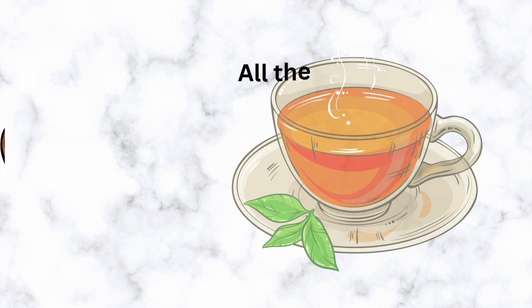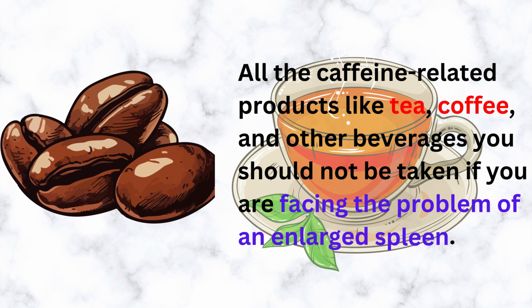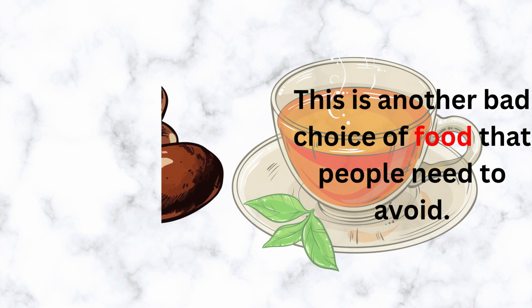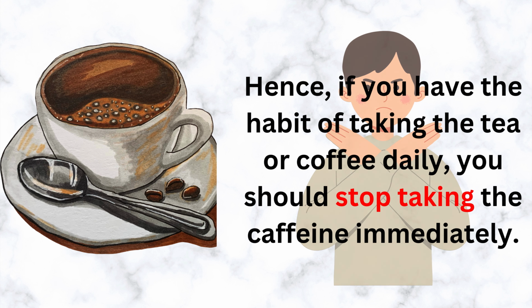and you will face different types of health issues regularly. Number 4. Caffeine. All the caffeine-related products like tea, coffee, and other beverages should not be taken if you are facing the problem of an enlarged spleen. This is another bad choice of food that people need to avoid. Hence, if you have the habit of taking tea or coffee daily, you should stop taking the caffeine immediately.